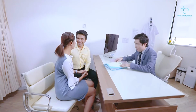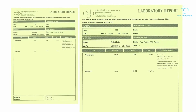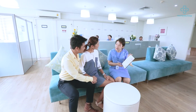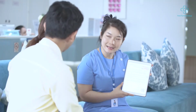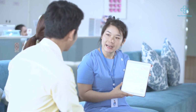Eight days after FET, the patient can do a blood test to check for pregnancy. Beta HCG levels above 25 milli-international units per milliliter are considered positive for pregnancy. Less than 25 milli-international units per milliliter needs to be retested to see if the levels rise to confirm pregnancy. Once the pregnancy test is positive, the medications are still necessary. They must be taken for 2 more months, and the patient should monitor the pregnancy as a spontaneous pregnancy.